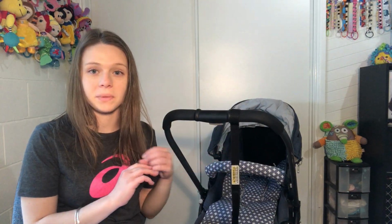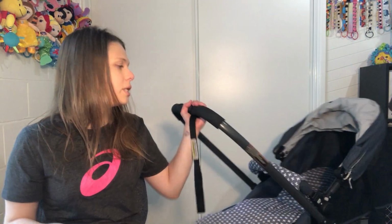This pram has been completely pulled apart and washed after I bought it, and I wipe it all over with baby wipes. If you're serious about the item, contact the seller. Say, hey, I'm interested, what's a time to come pick it up? Make sure you ask the questions before you arrange pickup.